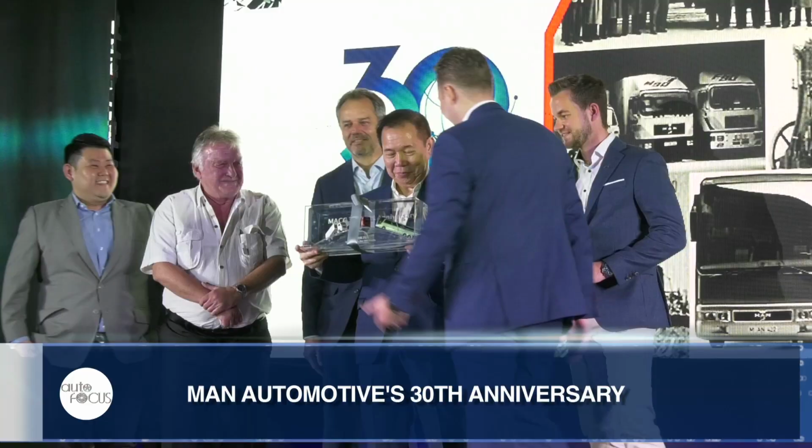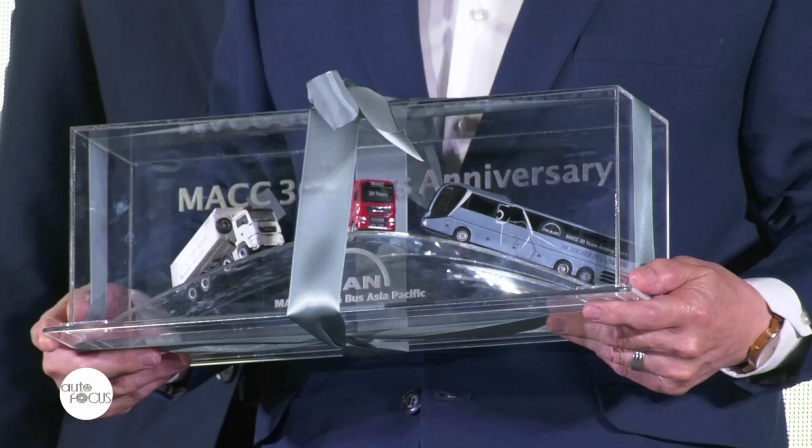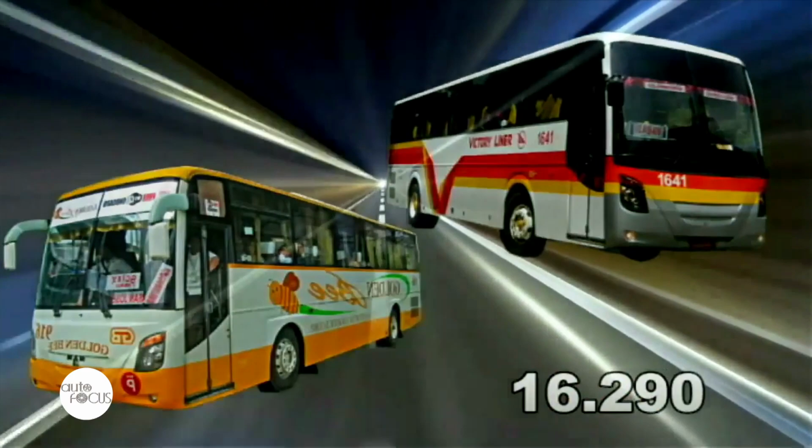MAN, under MAN Automotive Concessionaires Corporation, or MACC, recently celebrated its 30th anniversary in the country. It all began in 1989, when Mr. Fernando Lu was hailed as the official importer, assembler, and distributor of MAN trucks and buses in the Philippines. Initially, MACC was supplying MAN buses to lead public transport companies. Eventually, MACC started to introduce MAN trucks to the local market. Since then, MAN has integrated into the commercial vehicle market in the country, proving its German craftsmanship, reliable build, and quality.